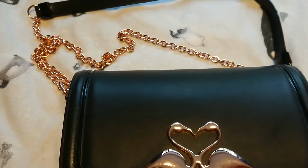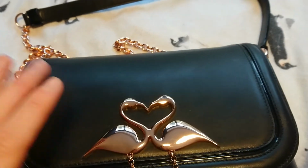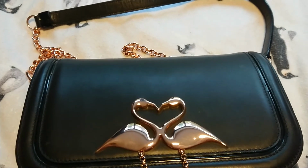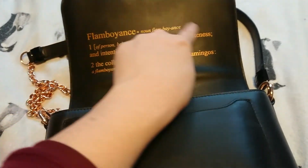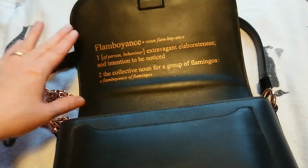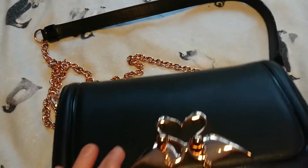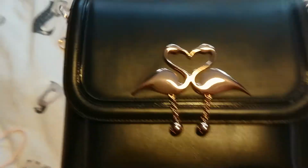It's got this really nice, heavy, really pretty rose gold chain. And I really love this bag. I've had a lot of compliments on it. I like the hidden little details, such as the fact that, I know you can't see it without opening the bag, but you've got Sophia Webster's signature in rose gold on the inside. I adore the fact that I found this bag and I fell in love with it purely based on this. And as you know, I do love flamingos anyway. And as you can tell from my bedding, I like penguins as well, but I really love the simplicity of this bag.